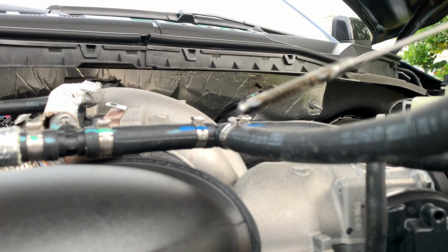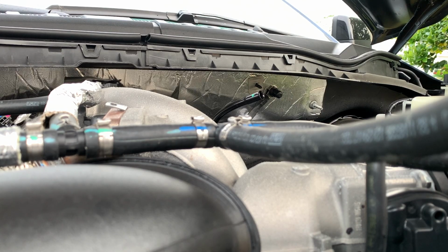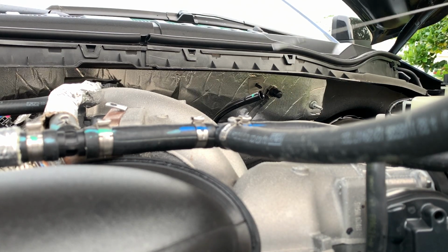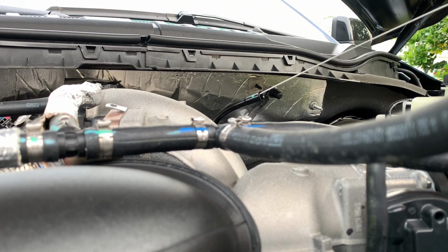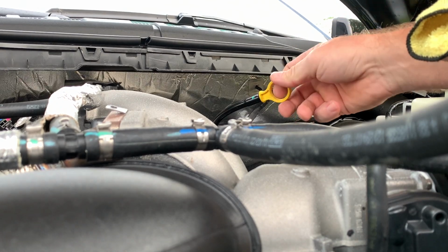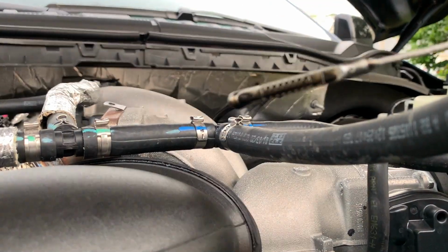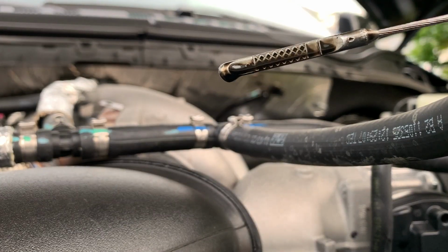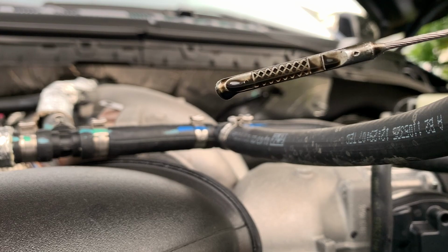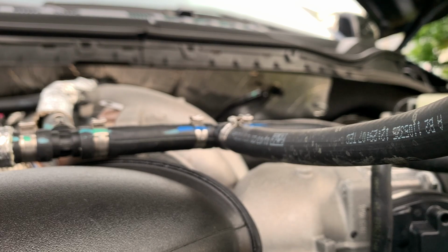That's my oil level right there. Let me wipe it off. I'll do it one more time. I think mine's okay. Yeah, mine's okay. I just had to warm it up a little bit. I checked it cold, I didn't heat it up. So yeah, mine's all right.